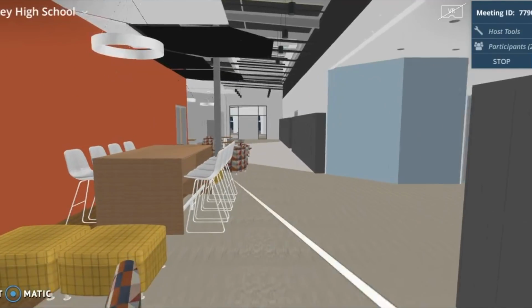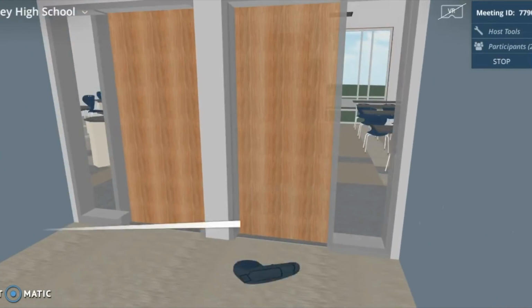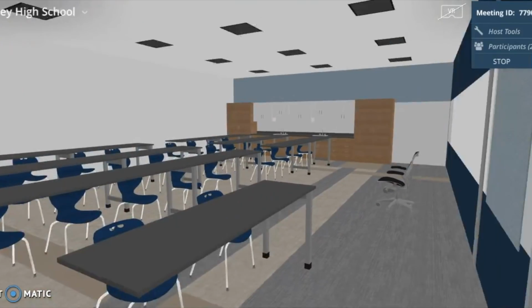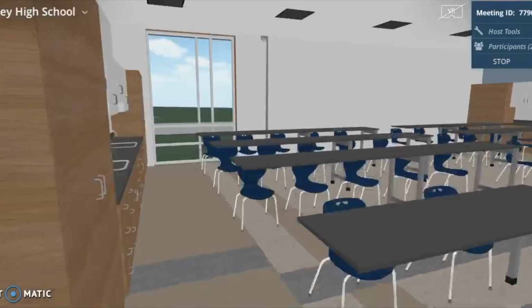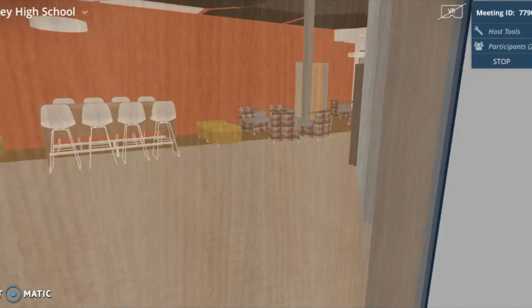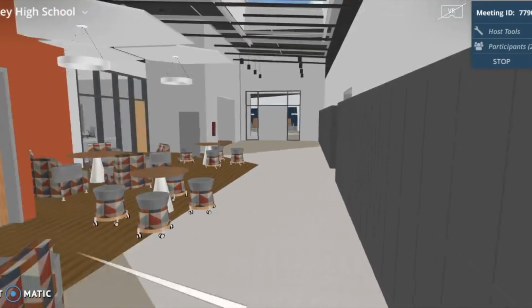We're going to move forward here into one of the science labs. The science labs here, all four science rooms are going to be just a little bit different and more unique to the specific science that they teach. This one is more of biology anatomy that you can see there that has hardwood flooring. It's going to be a laminate flooring.